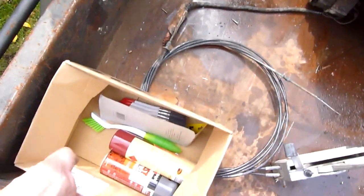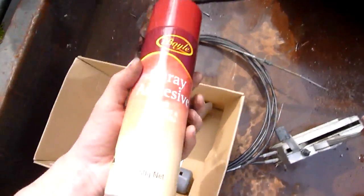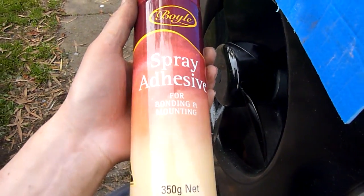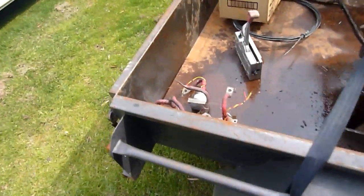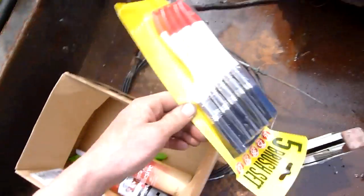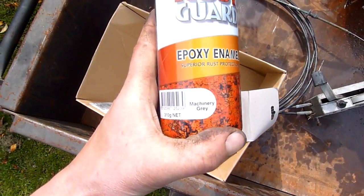Break them in half. And I went to Bunnings and got some crap. I'm going to use that to fix the insulation on this. This has that crappy old fiberglass woolly shit. I'm going to give it a light spray with this just to solidify it. It's supposedly virtually no odour at all once it's cured. So it won't smell for very long. Cleaning brushes for this, another scrubbing brush, and just machinery grey, fairly standard colour that I use.